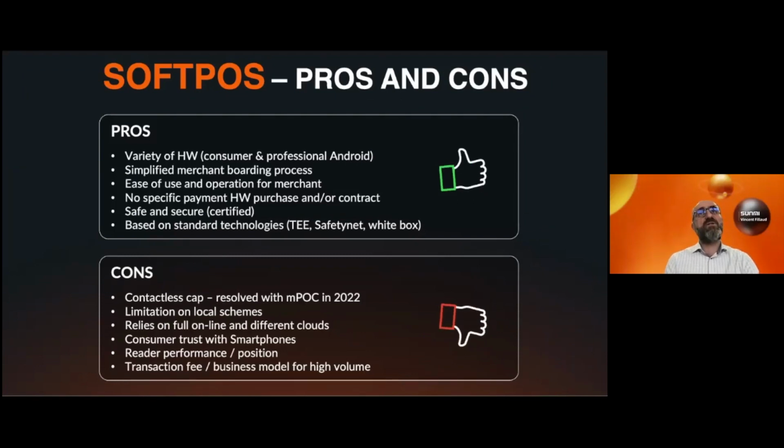If we look at the cons, because nothing's ideal, the first one is the contactless cap. In most countries today, there's a limitation on contactless payment, which is $50, 50 euro, 50 pound, which today could be a limitation. But in 2022, this limitation will be completely resolved, because PCI, Visa and MasterCard are bringing this MPOC specification, which will allow to develop and certify PIN entry on Android devices. This already exists, I've seen it, but it's more as a test or limited. In 2022, it will be all certified, all certifiable. So this con is going away.